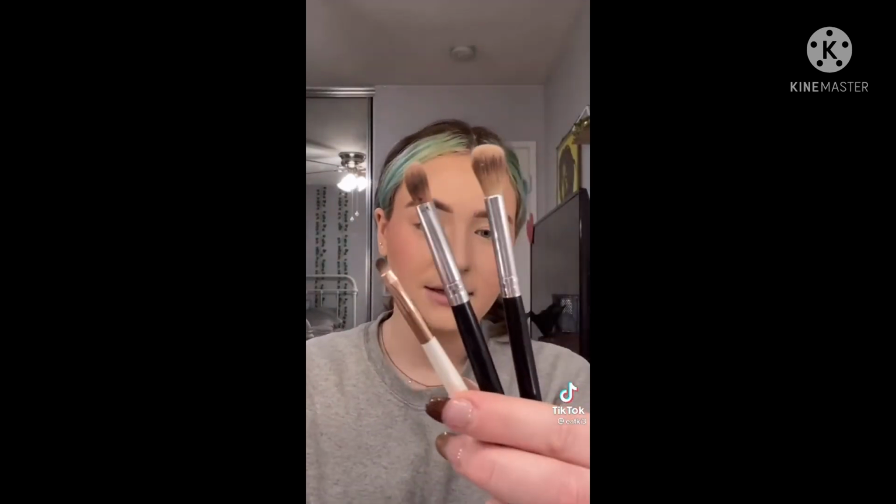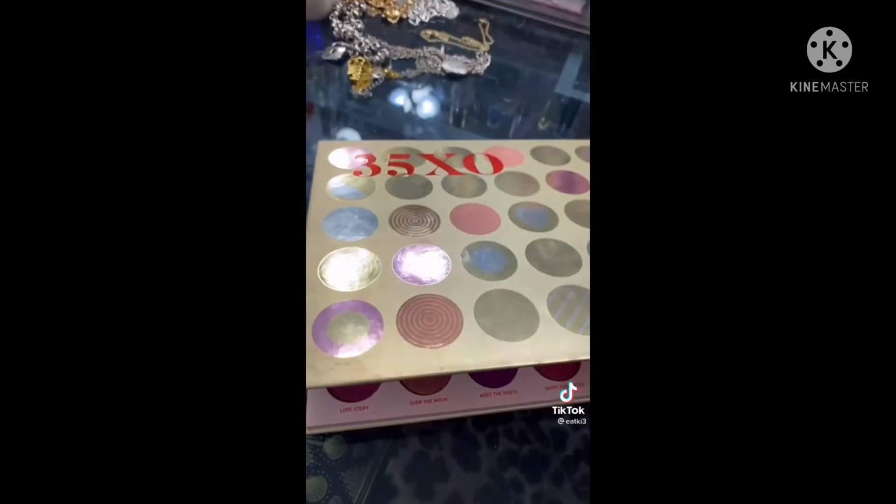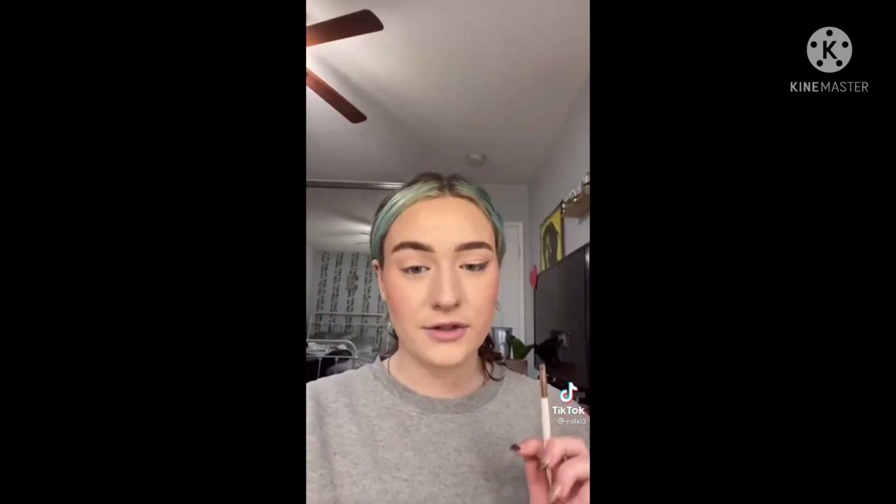These are the 3 types of brushes you will need, and if you don't have something like this, you can always use like a brow brush. I'll be using this palette today. First up is the smallest brush with the darkest shade you're going to be using. So this can be a very dark brown, it can be a black, depending on what you want to do.